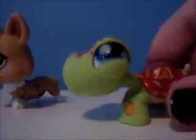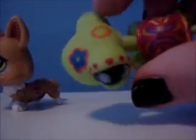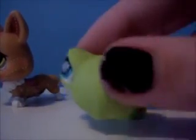And this one is a turtle. I'm going to move it around so you can see the whole thing. It's cool because it has designs on its shell and its face, and its eyes are pretty and stuff. And I really like it. I bought this one too. I got a lot of Littlest Pet Shops.